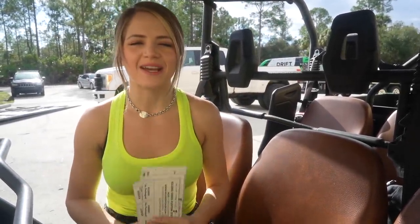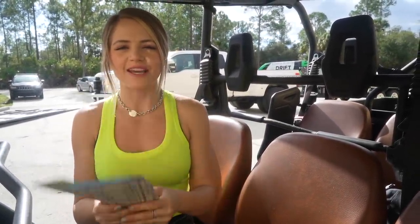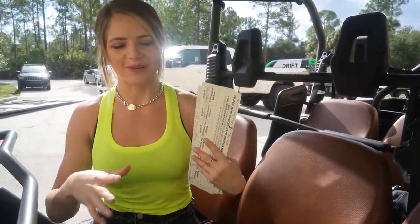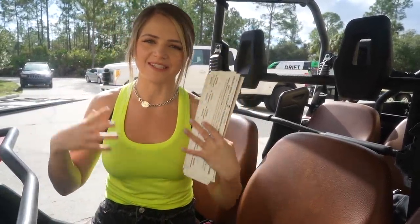Okay, today is the day we are finally painting the Corvette, and my paint design is going to be revealed. I want to work up to how we got to where we are now with what we are going to be painting on the car.